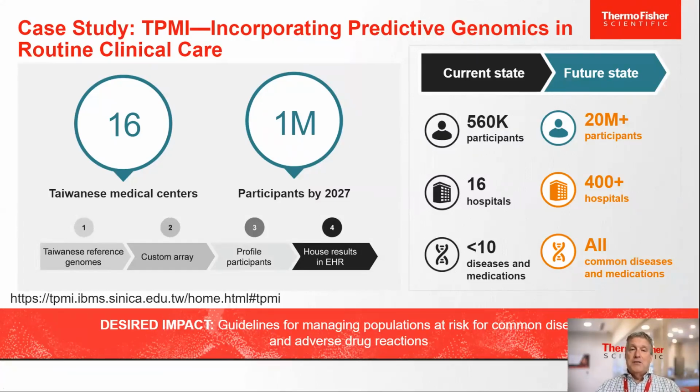And so their idea is that across 16 different medical centers, they would hope to enlist over 1 million participants in this. And they would then not only biobank the materials from these 1 million participants, tissue samples, blood, et cetera, but also collect genomic information from these individuals and help identify pharmacogenomics outcomes by these individuals and also risk scores of these individuals. And their impact is that they would help manage populations that are at risk for common diseases and adverse drug reactions, and therefore reducing the cost overall for their whole health system.